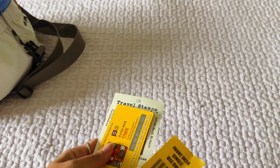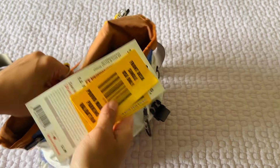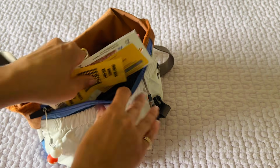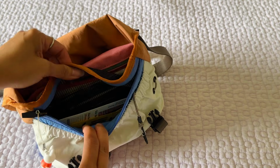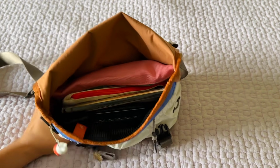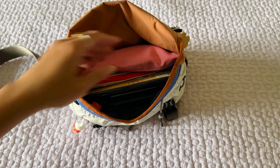And then this is just ephemera that I would keep here in the second compartment if I come across tickets, receipts, stickers, things that I just want to put in my journal as memory keeping items. And then the third pocket, this is the main pocket. This is where all the good stuff goes.